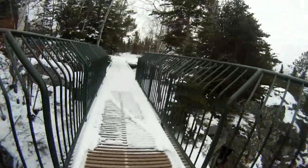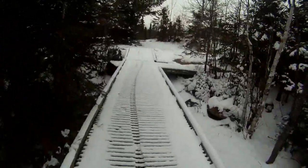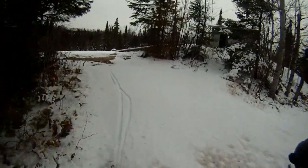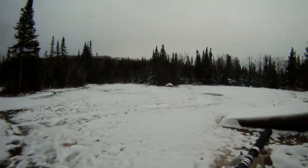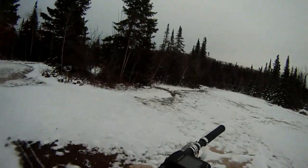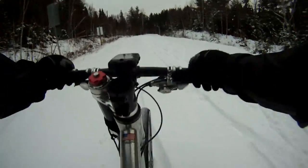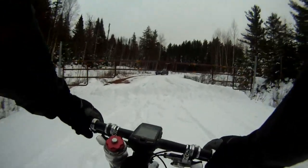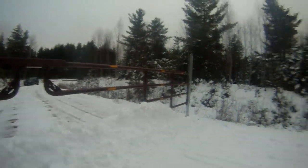So now, that was Thunder Bay Lookout, and now we have to ride all the way back. And at least this time I won't worry about conserving, because I only have to make it back to the car now. Although, we do have to get past this ice section. We'll just walk. Okay, we made it.